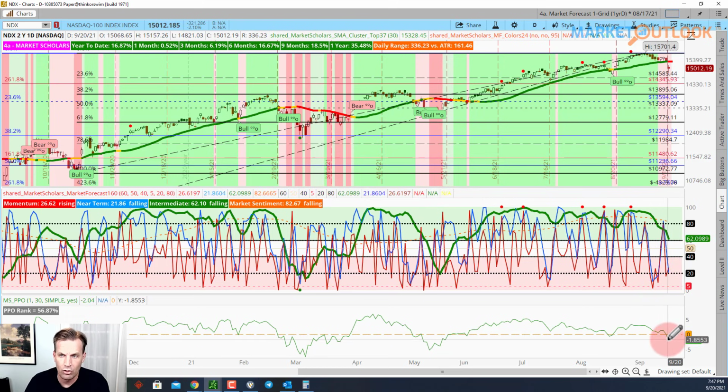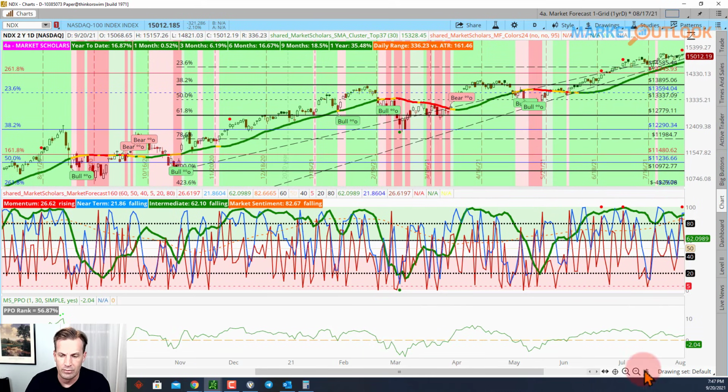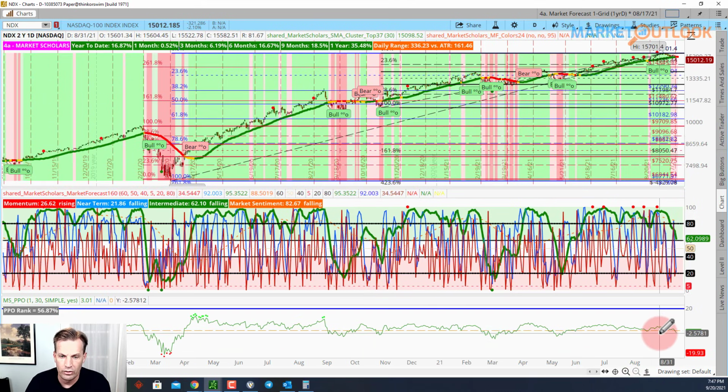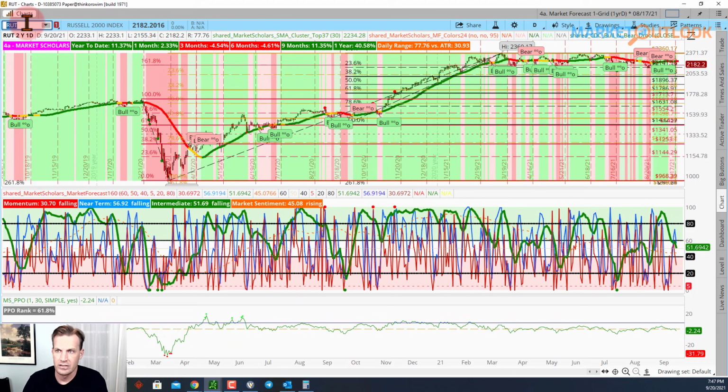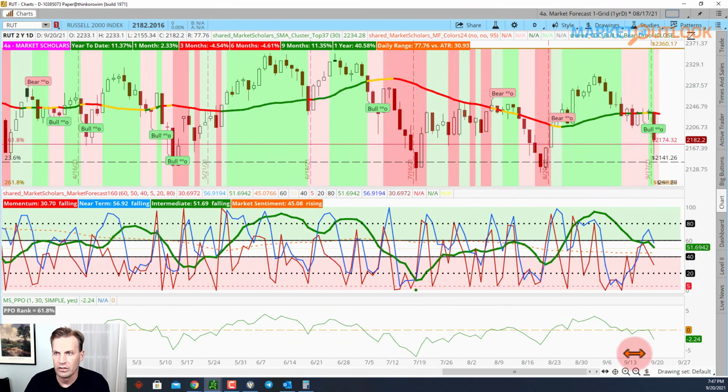We are 2% below the moving average, but you can see for the Nasdaq, it's a little bit more. You can see 2%. This is where 2% is, where my cursor is. 2% is a relatively small number as a higher beta. So we're actually not in intermediate pullback mode yet for the Nasdaq, and the Russell also. It didn't have nearly as big of a decline.